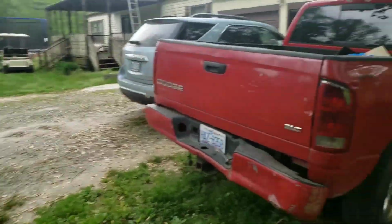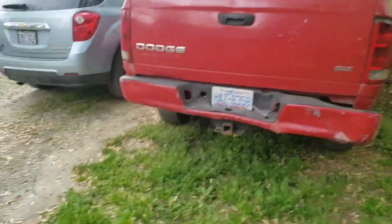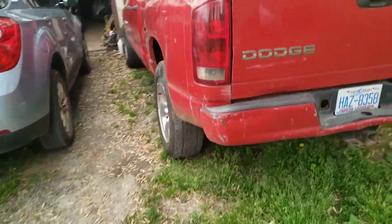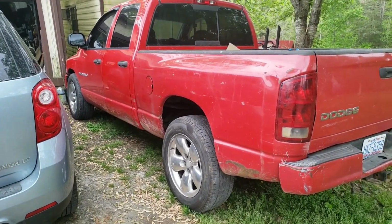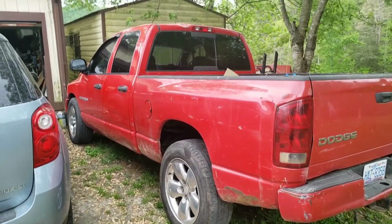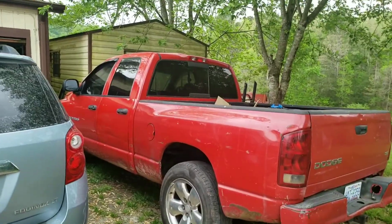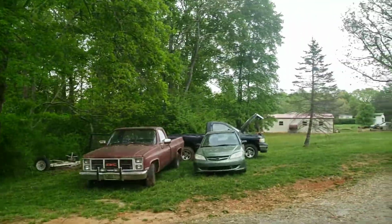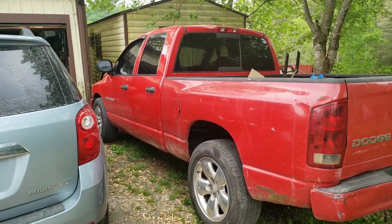So yeah, maybe we'll do a video soon on swapping the bed and leveling this one out. I'm definitely going to do a level or a flip kit video because I can't find any. So why not? I'll make one. But yeah, that's what's going on. Got the stolen Ram back. Bought another one for parts. Life is good at this point.